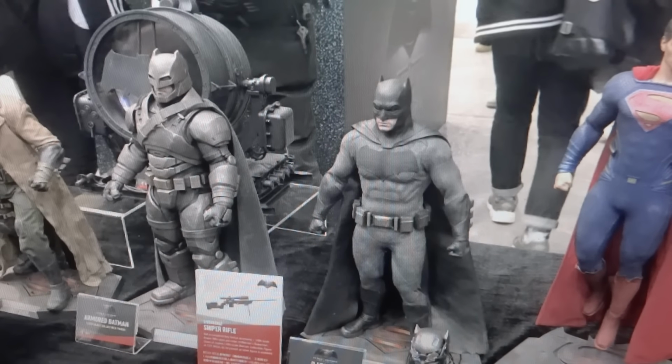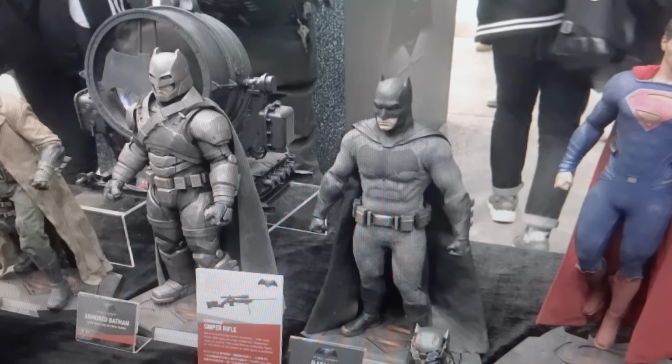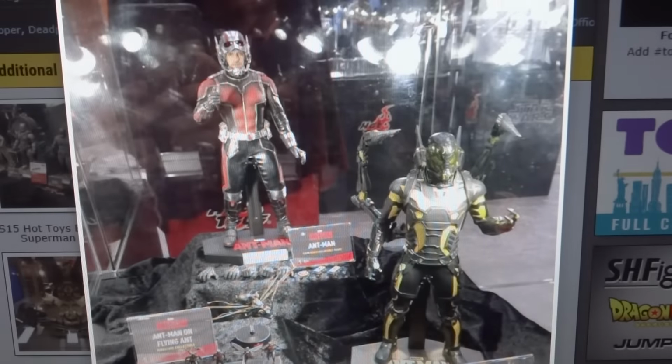Mr. Transformers 96 here. Within the video, I'm going to be talking about some newly shown Hot Toys. These are the Hot Toys that were on display at Toy Soul Fair 2015. So let's get started. First of all, let's quickly talk about some figures that we've already seen.